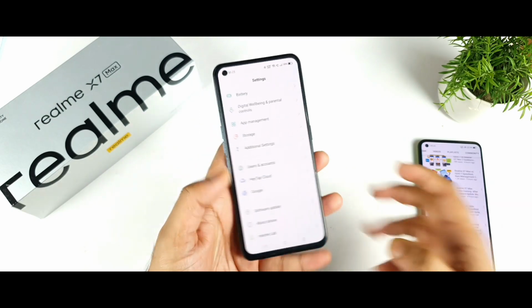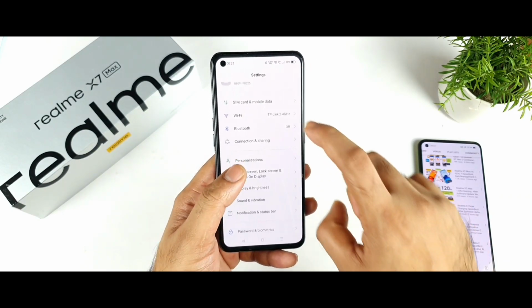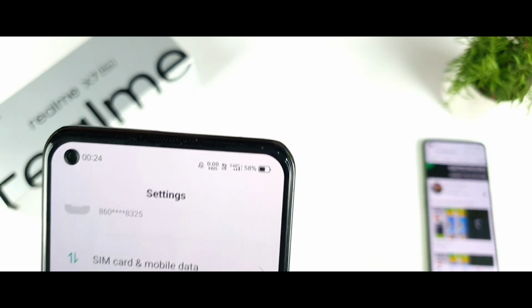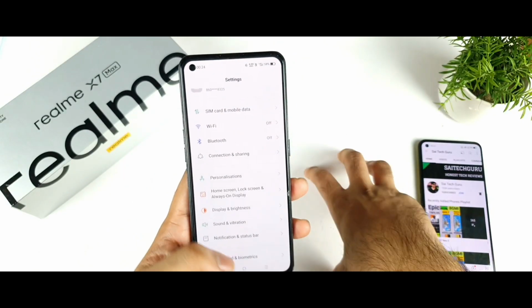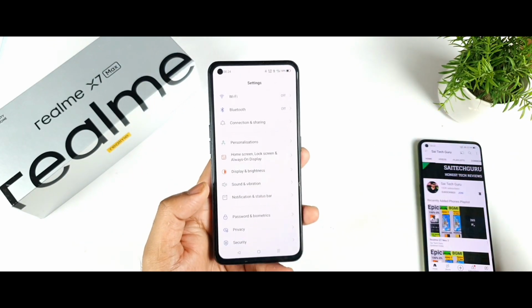Vibration and haptic feedback while typing, and when I'm getting a call, no issues with those. Even the connectivity was pretty good, with Wi-Fi 2.4 GHz or 5 GHz, no issues with the connectivity. 4G plus also no issues. I was able to get really good signals, as you can see, 4G plus without any kind of problem, even indoors in the studio environment as well. Even the fingerprint unlock is also pretty good. No complaints about the fingerprint unlocking in this device.